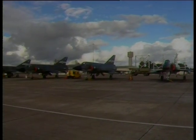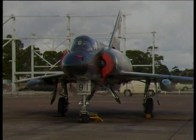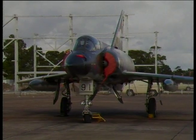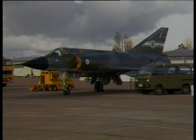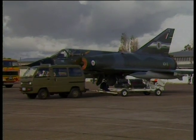All up, 60 Mirage Jets have been based at Williamtown. Price tag $1.5 million each. But they took the Australian force into the supersonic range, the first planes to be equipped with onboard radar and capable of flying in all weathers.